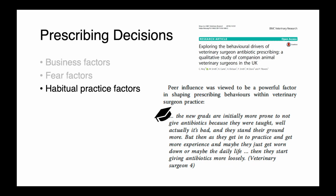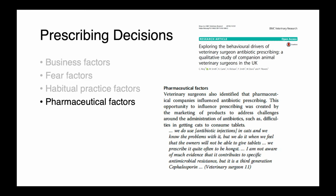So for all of you soon-to-be veterinarians who are taking this course, please keep this in mind. Remember that you are leaving vet school with the most up-to-date knowledge, and you can actually serve as a resource for your senior colleagues. And then finally, pharmaceutical factors. Veterinarians are marketed to, and we need to recognize that some of the characteristics of drugs that are marketed as beneficial, such as convenience of dosing, are not entirely in alignment with good antimicrobial stewardship. So it's important to always be mindful of what is a sales pitch versus what is actually the most appropriate thing for each patient.